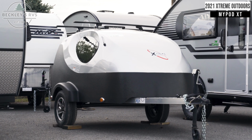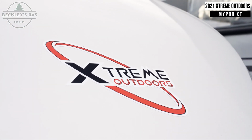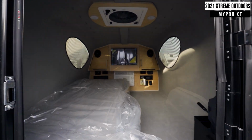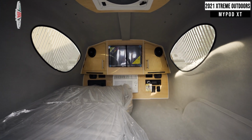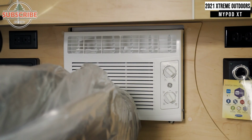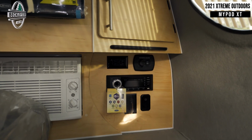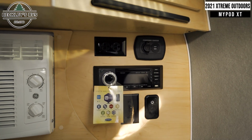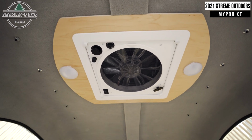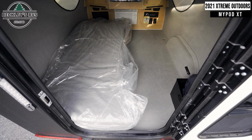This 2021 Xtreme Outdoors MyPod XT is for sale today at Beckley's RVs. Starting inside, you'll immediately notice you have a flat screen TV and speakers, as well as cabinet storage at the front of the trailer. Below that is an air conditioner. And next to that is a charging center and multimedia head unit. On the ceiling is a vent fan. You have a full-sized sleeping area.